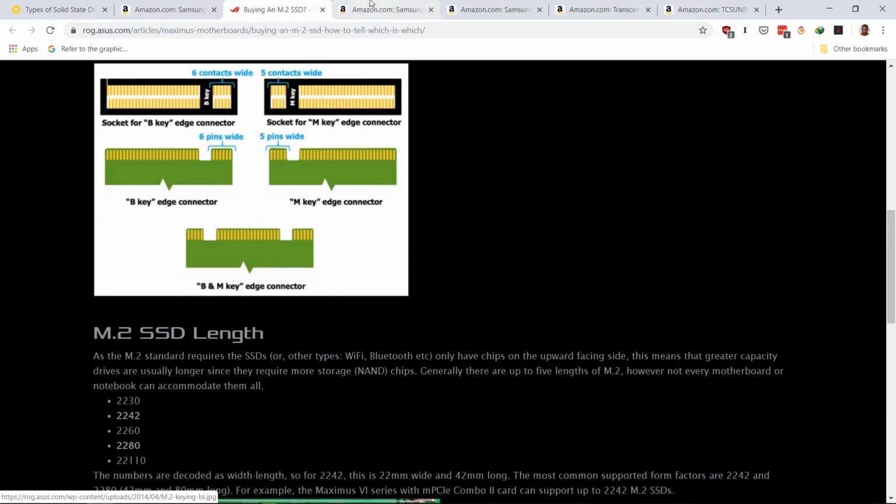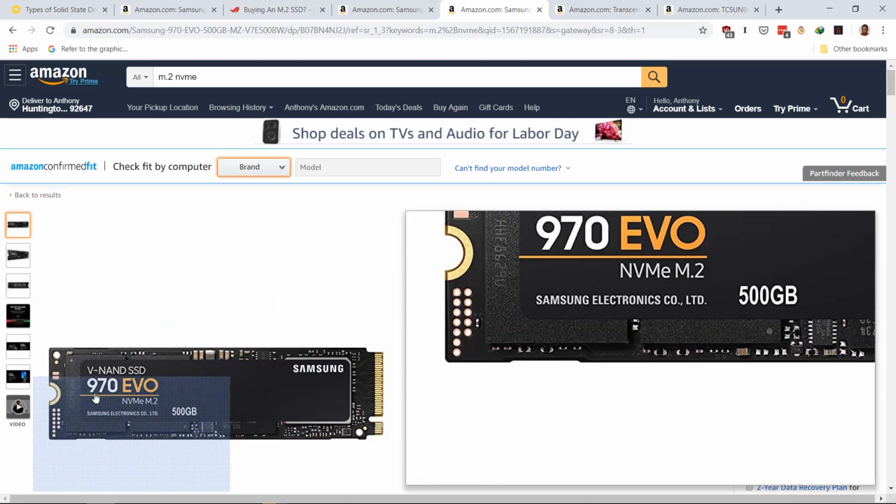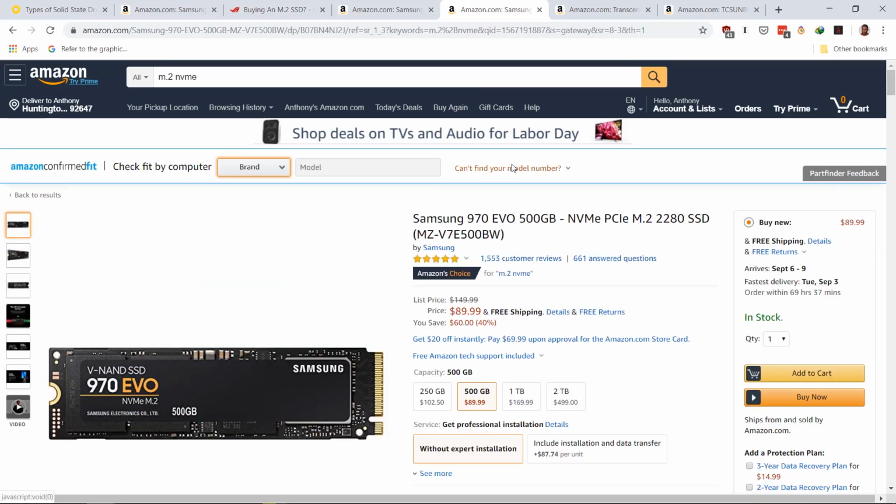For my upgrade, I went with this because my motherboard had the NVMe PCIe connector, so it supported that kind of bus, and I also chose to go with the 2280 because it was also supported. And the reason I chose the Samsung 970 Evo was mostly because it says Amazon's Choice.